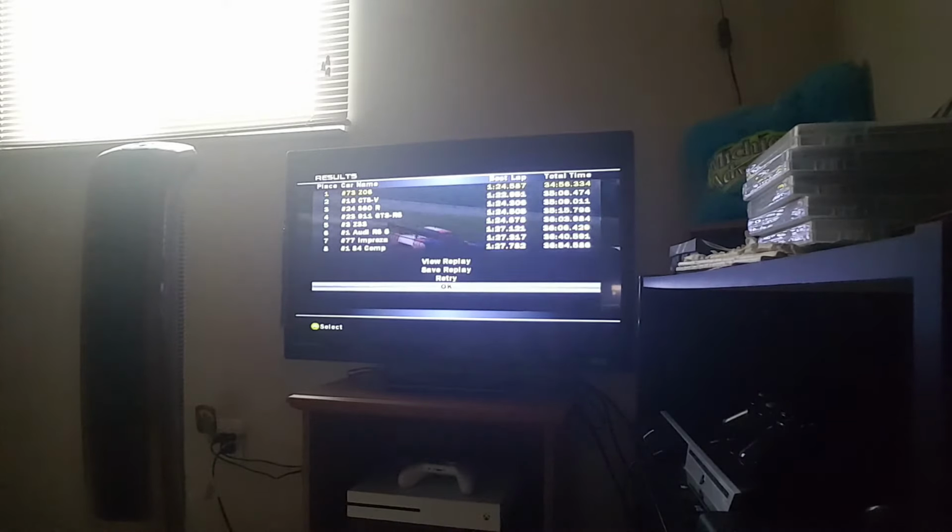Also, I like how half the field was really fast, and the other half of the field stood no chance. I mean, look at this. Like, the other half of the field was like a minute behind us. Like, they just did not stand a chance. Holy crap. Right. But, yeah, guys, there we go.